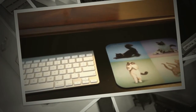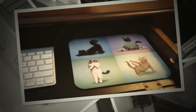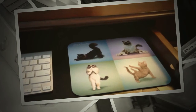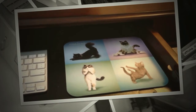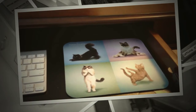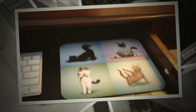I have to show you my mouse pad, which technically is no longer a mouse pad because I have a trackpad for my computer. Now, my nephew was over the other day and he says, "Aunt Wendy, why do you have a mouse pad if you now have a trackpad?" And I said, "Well, this mouse pad is from my old computer when I used a mouse. I'm going to keep it because it's not in the way and I think it's hilarious."